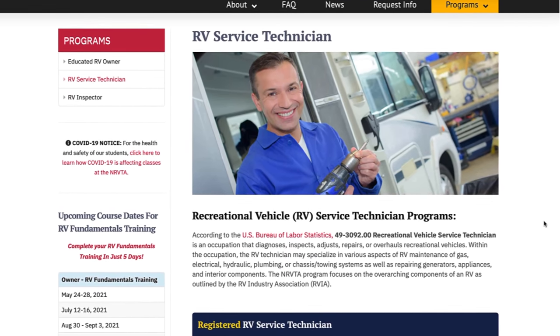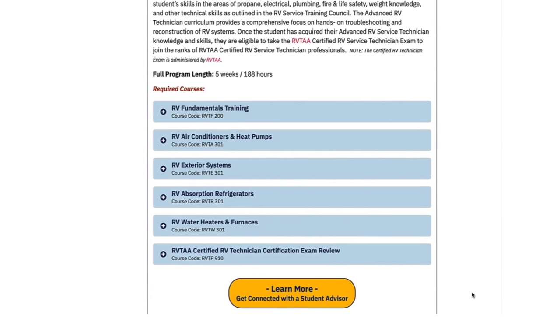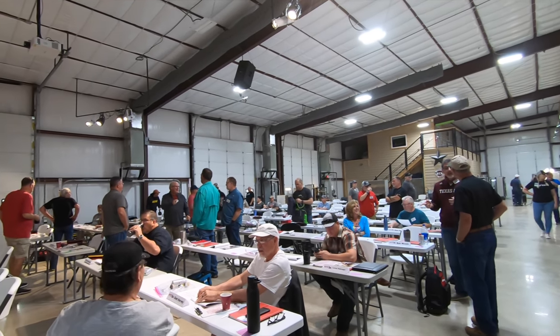So if you wanted to do both a certified inspector and tech course, you can do that and you'll be here for 7 weeks. There are quite a few people that actually do that, and they take every course that's offered. Sometimes they come here just starting with the basics of RV fundamentals because they want to learn how to fix their own RV, and it grows into something that they become more and more interested in, and they see the value in continuing their education. So it's been interesting to hear people's stories.